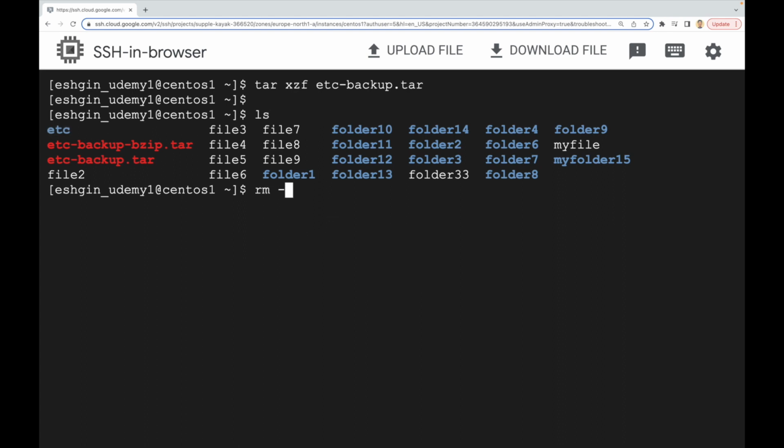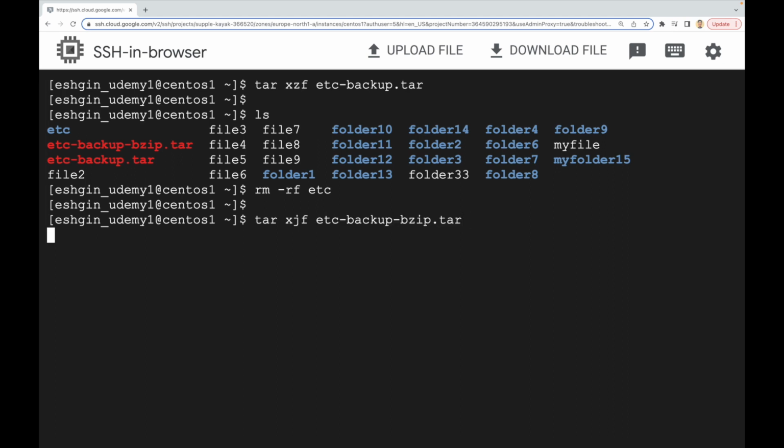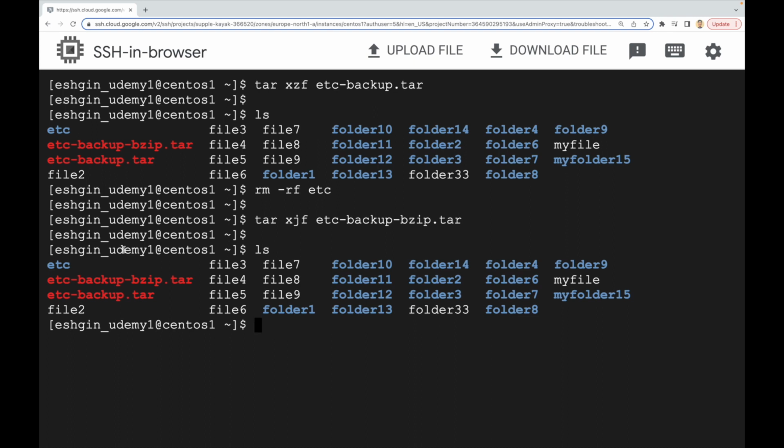Now let's remove this directory etc, and this time let's extract the other file, the bzip file. So we are going to use the j option, jf, and provide your file name. Press enter. If we do ls, so etc is here. As you see, it's very simple to create and extract zip files. So that's pretty much it about compressed files.